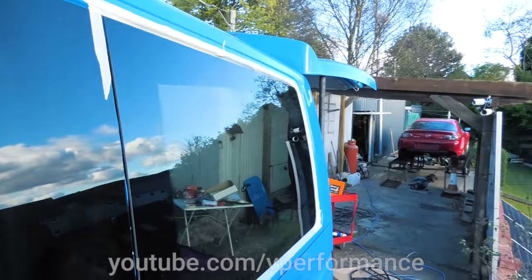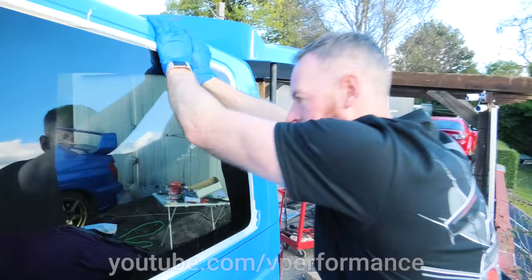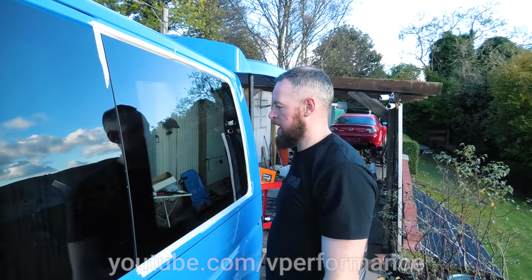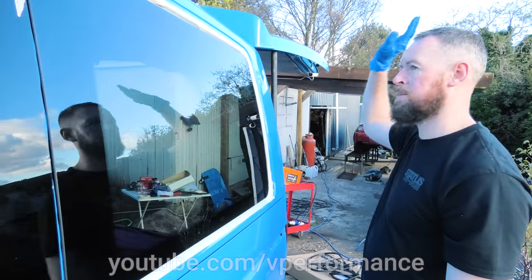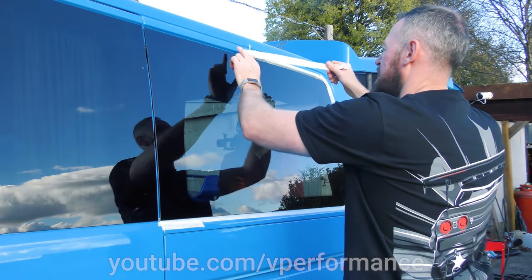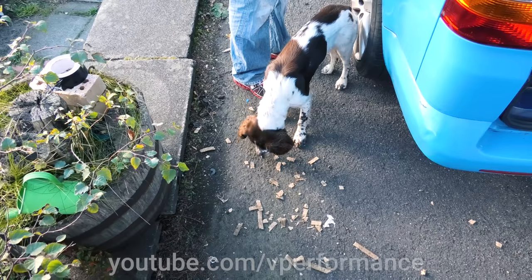Oh yeah, what's that set? That's probably about as good as it's going to get. Done. We didn't need the trim. We didn't need our masking tape because we didn't squish out. That stuff was so thick. And look at that mess!